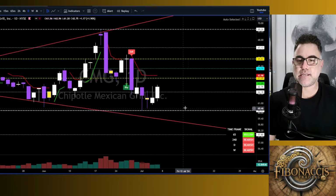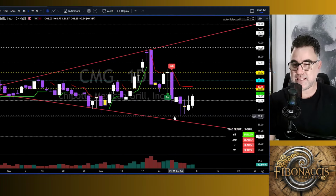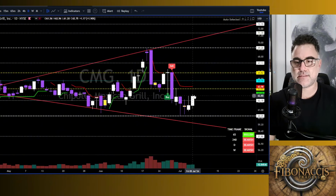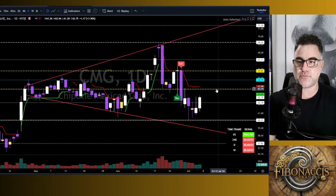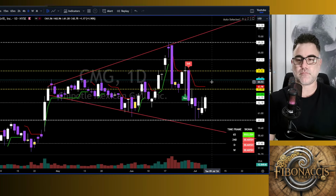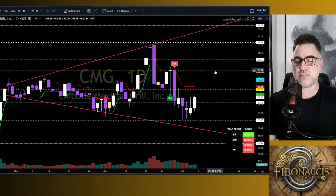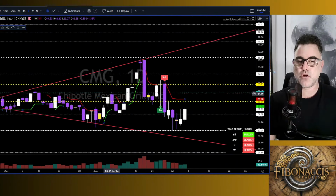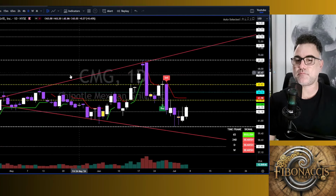Chipotle, CMG, look at this massive broadening formation. Now, every time it reaches the lower border of this broadening formation, we got ourselves a bounce. It almost touched. Let's see continuation. I want a daily close above the 63.70 area. And then I will start taking long position towards the 65.82. Above 65.82, the road north towards the upper border of this broadening formation is clear.